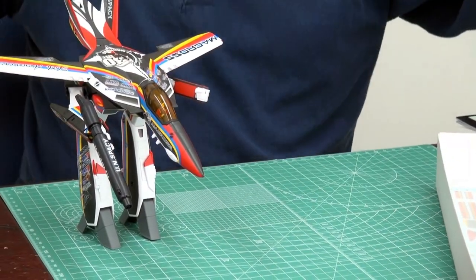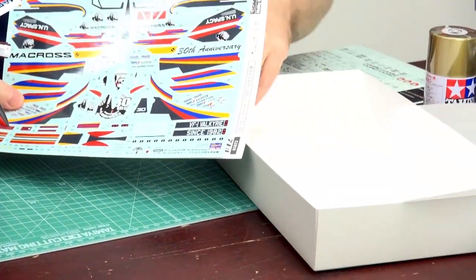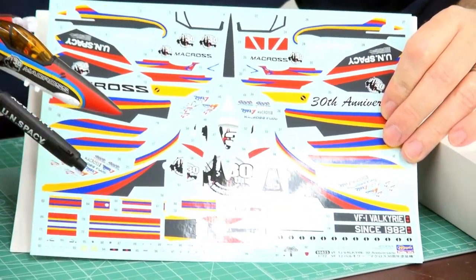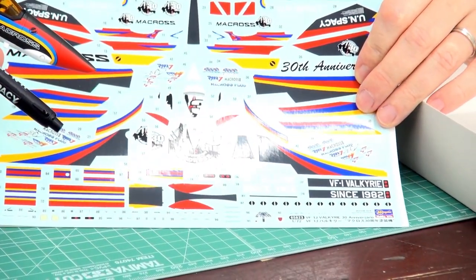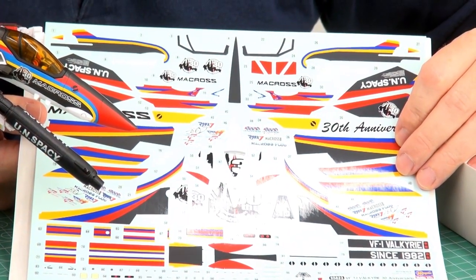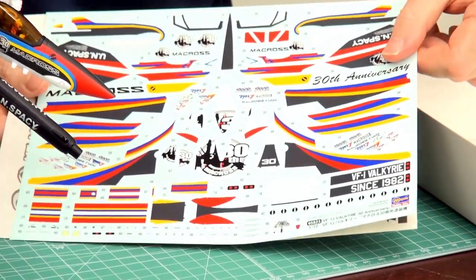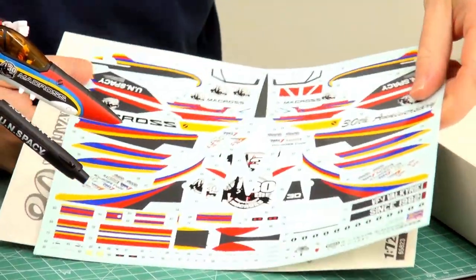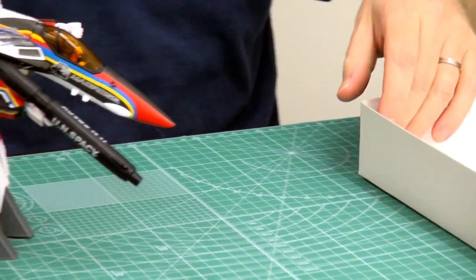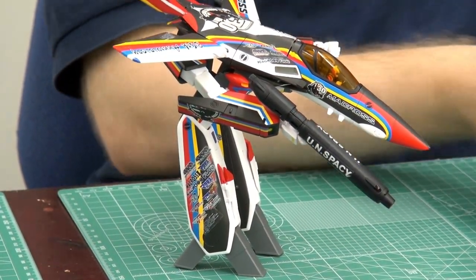The big thing I wanted to show here was the decal sheet, because that's some serious business. Holy moly. You're pretty lucky if you get this one, even though it's quite a bit more expensive. If you have confidence in your building and decaling skill, you could get a nice plane out of it. If you wanted just the plane, I think it's like $20 or something, and you basically get this without the transformation. So just keep that in mind.